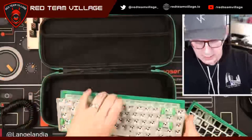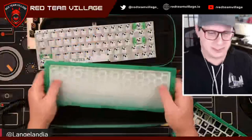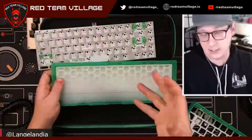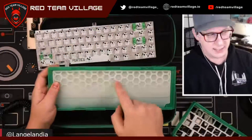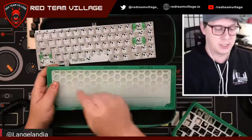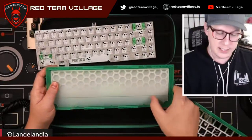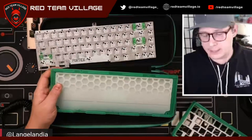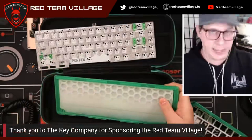And to your point, Andy, you've got this interesting neoprene bottom here. Not only does this add weight to the case because it is an injection molded plastic to keep cost down, but also these hex shapes help with sound distribution and dampening so that in 2050, when we finally go back to an in-office situation, you're not annoying everyone around you.